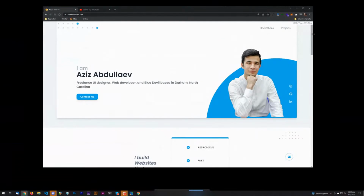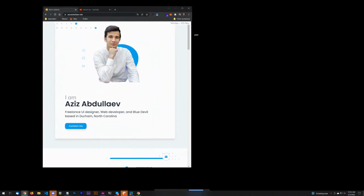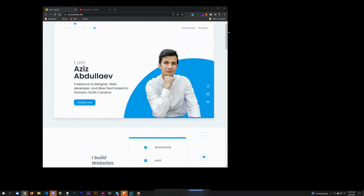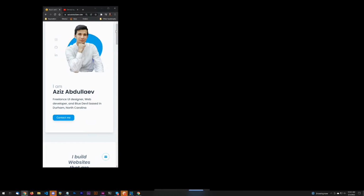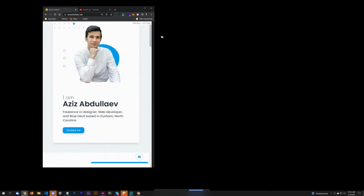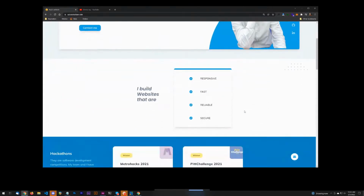Let's check the responsive nature of it. All right. So he chose to get rid of the hackathons and projects, but you still have the room. Just push yourself down. You would have the room for that. You don't even have to put it in one of those hamburger menus, just because you have 2 of them. So that's always going to fit.